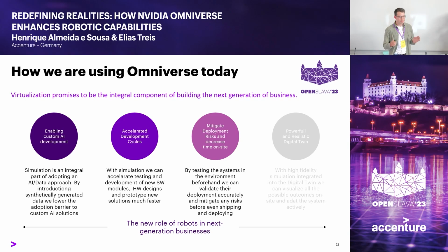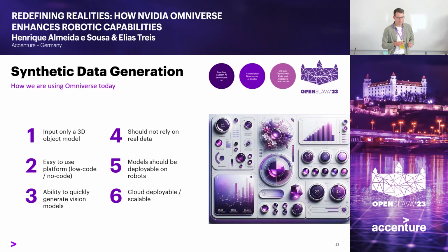And another example of the value of these simulation tools is synthetic data generation. The new market for next-gen robotics has one large component, which is computer vision. And the issue is when we, for example, have an inspection case where the robot needs to walk around and needs to detect, for example, fire extinguishers.